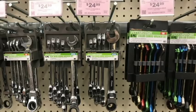Now here's some ratchet wrenches. I have those flex head ones. Those are actually really good. I think they're pretty good quality, and I'd say buy them again, especially for 25 bucks.